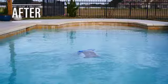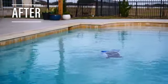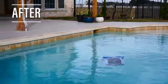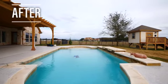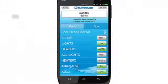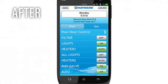I have the little Shark robot at the bottom. He runs himself, he crawls up the walls, and I don't have to clean it. It stores enough inside of it that when the pool cleaning company comes, they just empty it out for me. And then it's cool having the color changing lights and all this stuff I can control on the Hayward app.